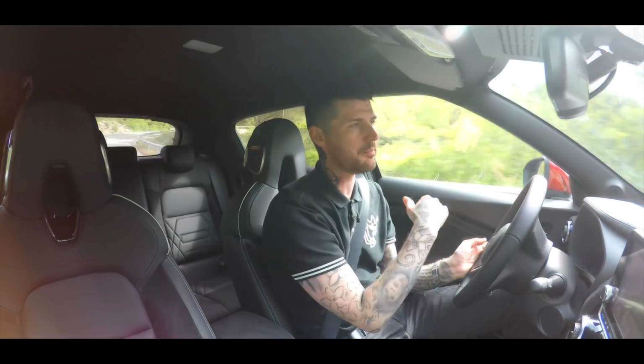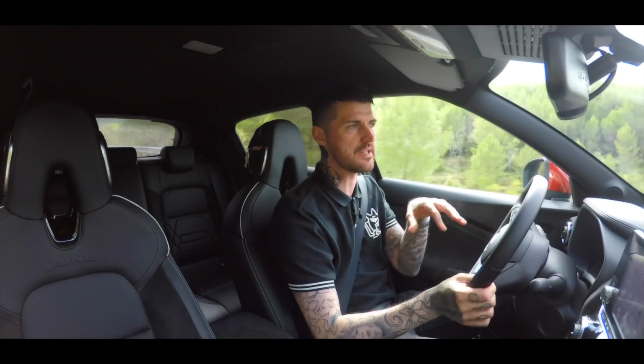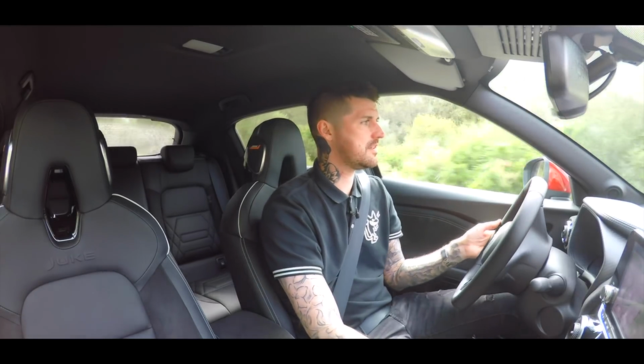Now I have to caveat that, as usual, I'm in Spain, we're on some amazing roads, most of them are glassy smooth, so I can't tell you at this stage how this car is going to behave exactly in the UK, right? I must say that one or two people on the event here have complained about the way this car rides, but I think it's okay. They've set it up quite softly.